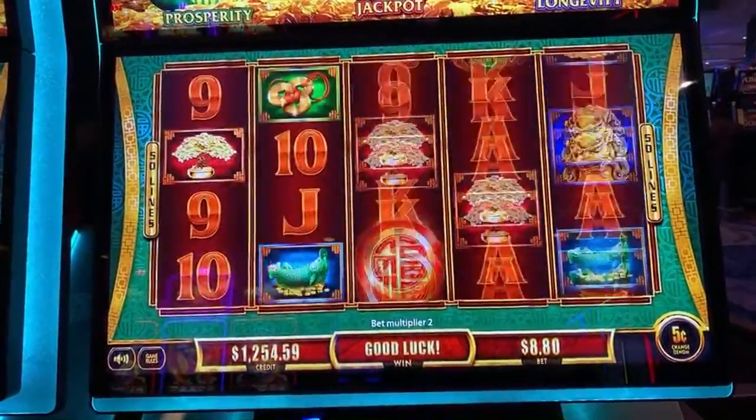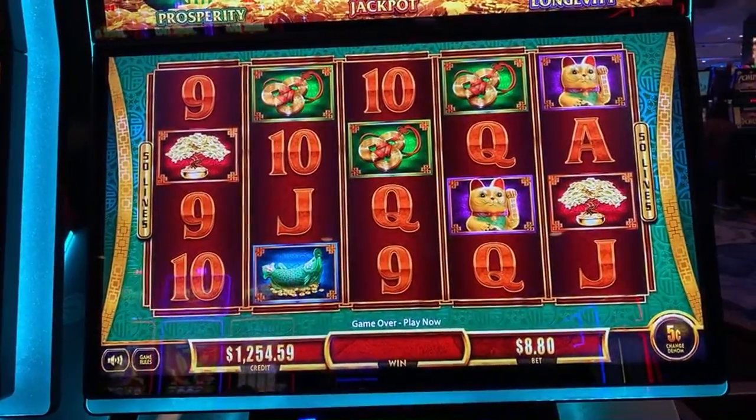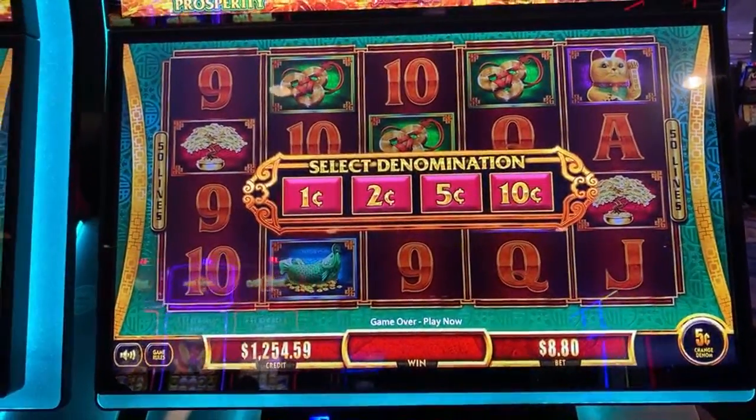What's up, Tori? How are ya? We do need a Banza. We are down $100, so I'm gonna change my bet, I think. Let's try the 10 cent denomination at the same bet, though, 880.